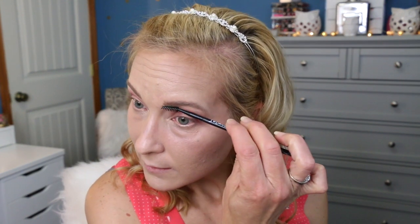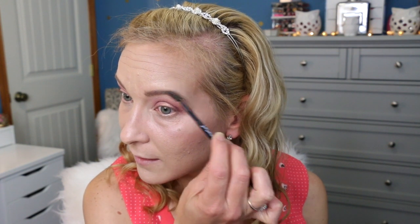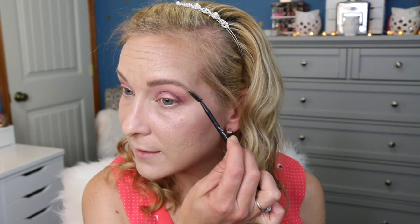So now I'm just going to spoolie through a little bit here. Spoolie, spoolie. It reminds me of the Wooly Wooly song. Alright, these are as good as they're gonna get, I think. You guys have to let me know what you think of them. I think they look okay. They're not the best, but it's okay.